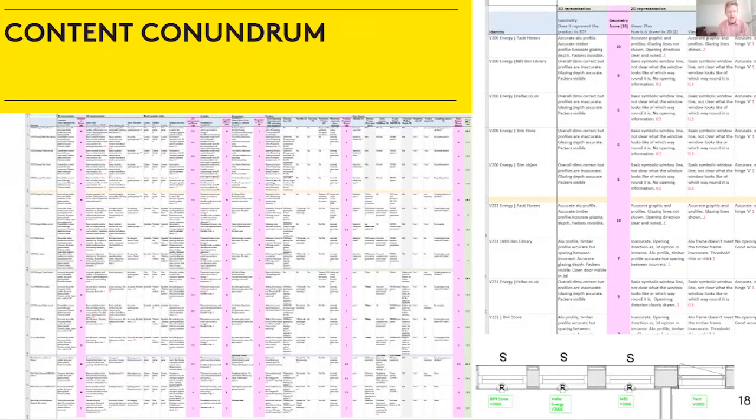And what you can see here in the background is actually our data analysis from just one manufacturer's content that's out there. They have five different sites hosting their content, with various different degrees of usability and level of detail. Very difficult to understand which products, which content we should be using as a designer. And this is typical of what we find out there in the market at the moment.